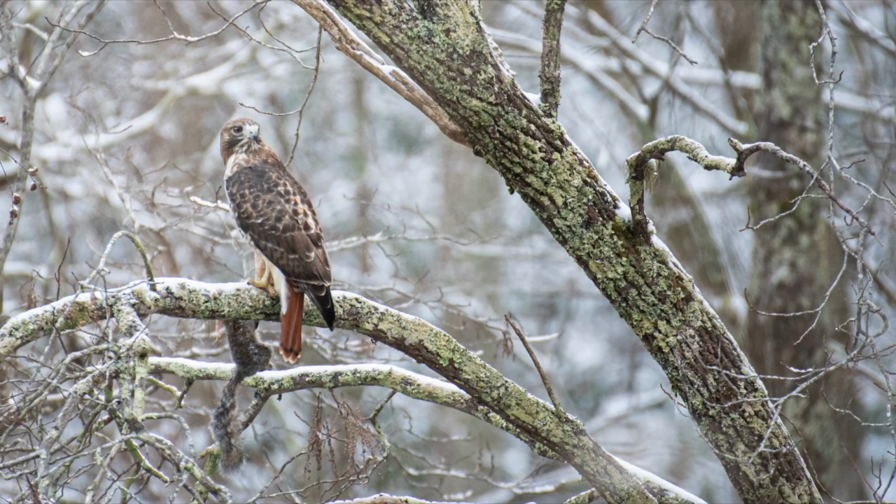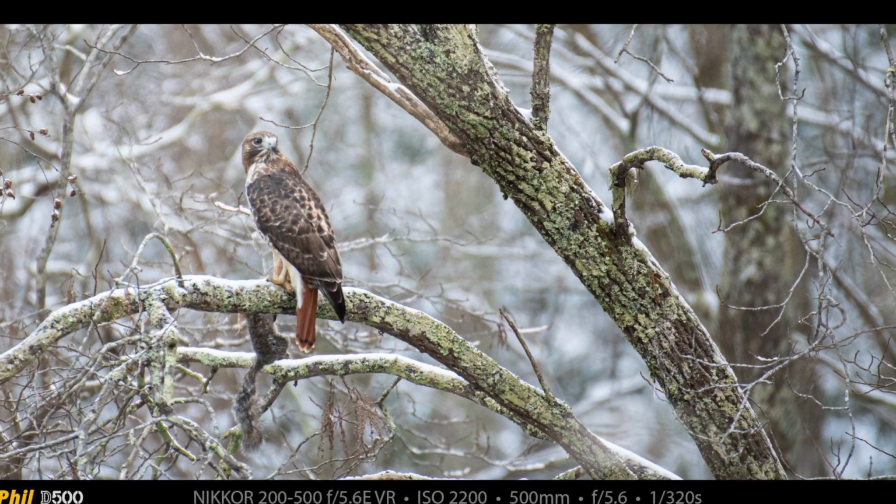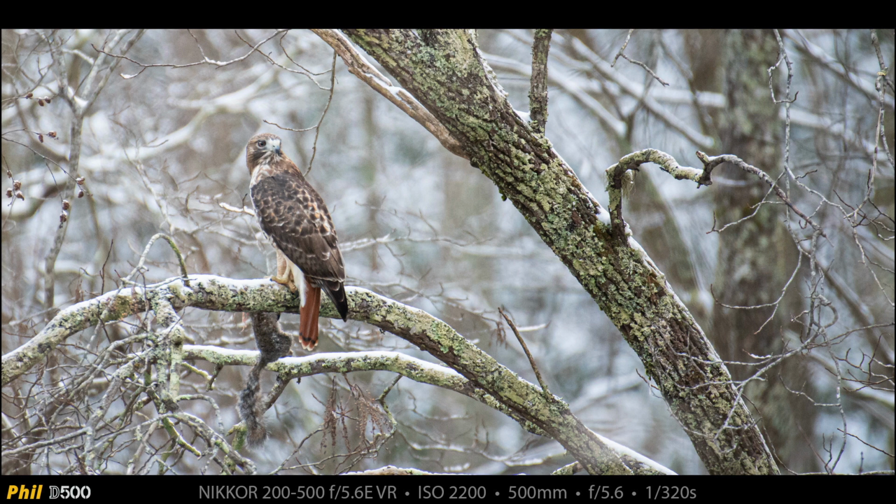So I think it's going to be pretty cool. Take a look at this. It's never a bad idea to bring a wildlife lens along, even if it's not your best one. I don't ever bring my 500 f4 unless I'm planning to do wildlife, but the 200 to 500 does very well, and I was super happy to get this shot.